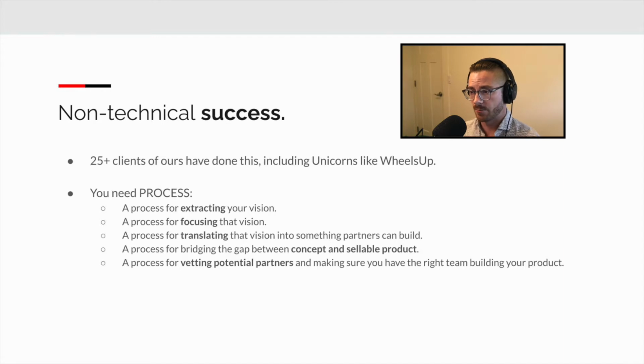You need a process for bridging the gap between concept, between this idea in your head and this vision, into an actual sellable product. What are the steps you need to take to go from concept to first sale? And you need a process for vetting potential partners and making sure that you have the right team building your product. There are lots of fantastic designers, developers out there, people who could be co-founders, people who are in agencies or studios, freelancers, full-time hires. You need to make sure that you're able to vet these people and to bring them into your team, so they can do a good job.